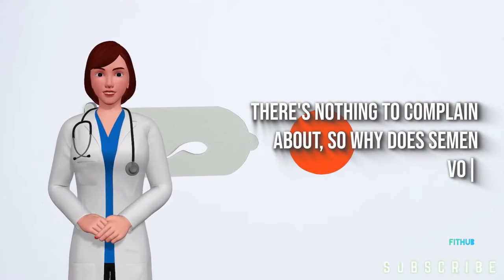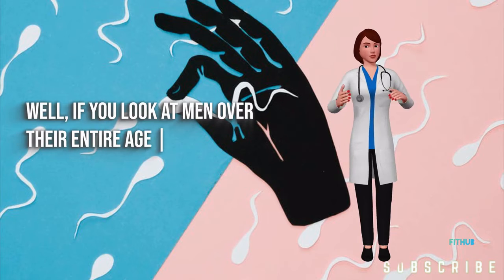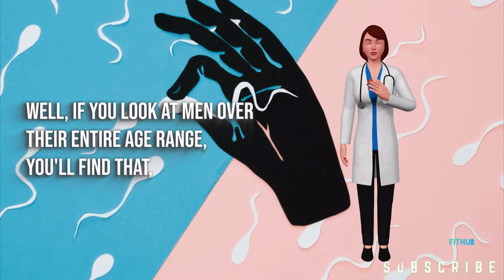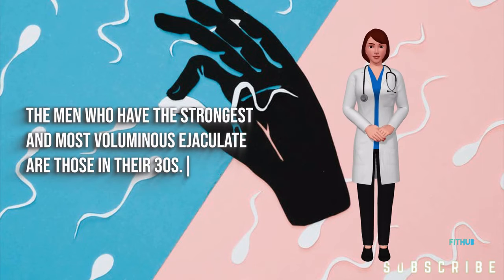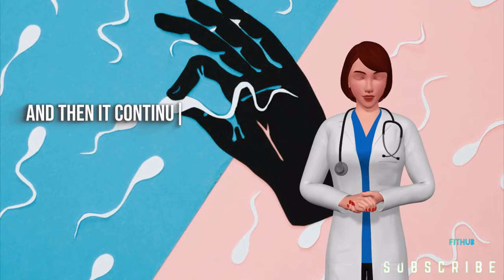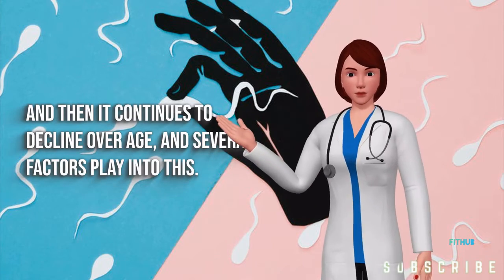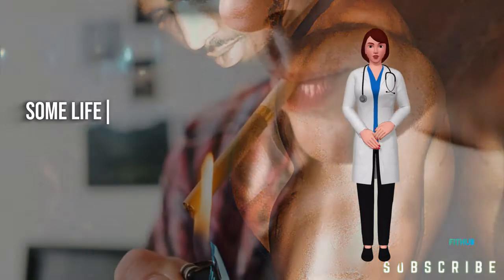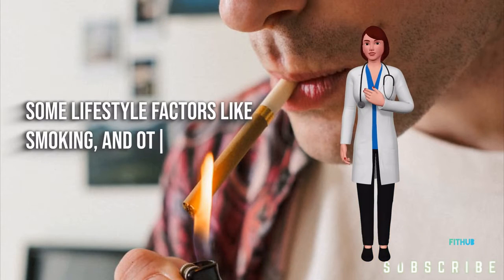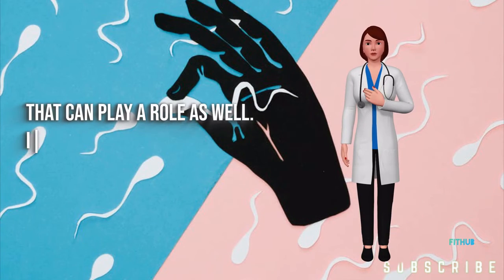So why does semen volume decrease? Well, if you look at men over their entire age range, you'll find that the men who have the strongest and most voluminous ejaculate are those in their 30s. And then it continues to decline over age, and several factors play into this. It can include the weakness of their muscles and their diet, some lifestyle factors like smoking, and other medical problems that can play a role as well.